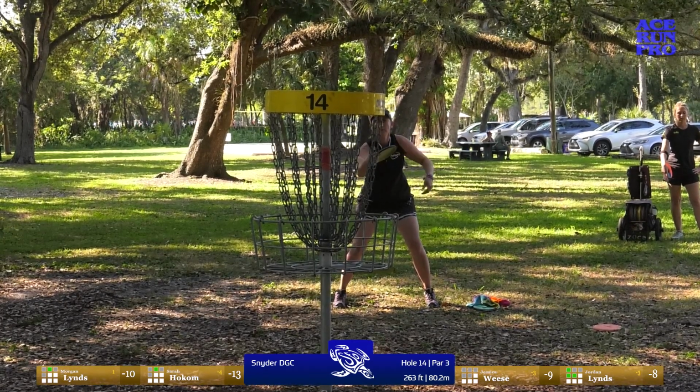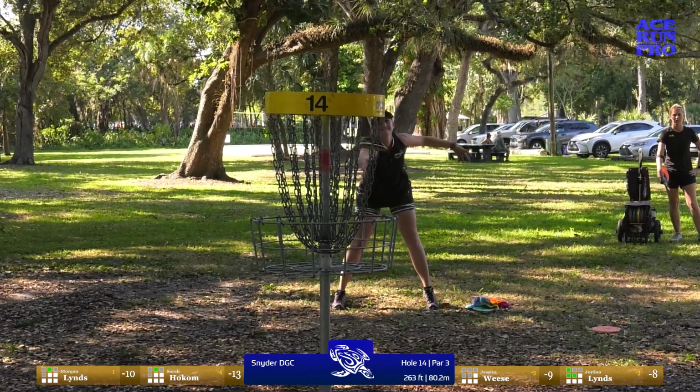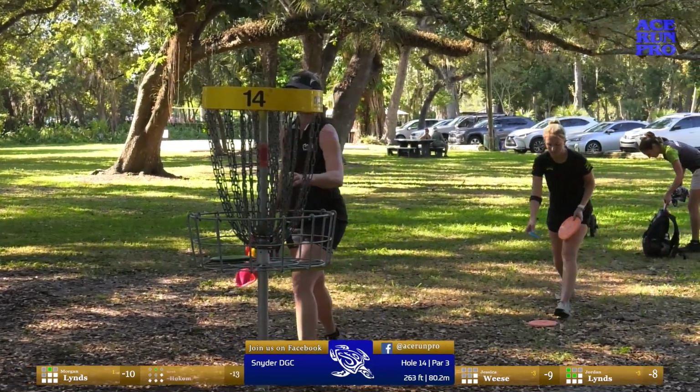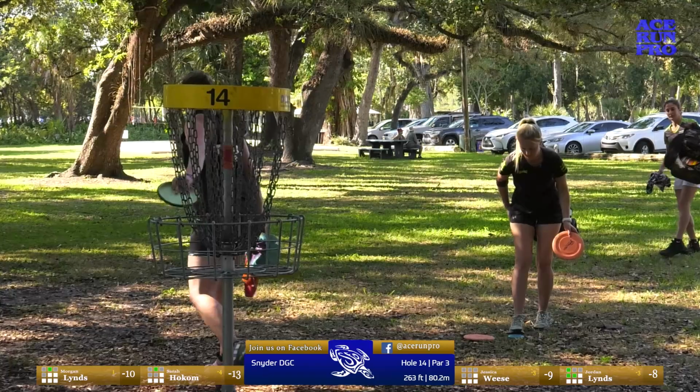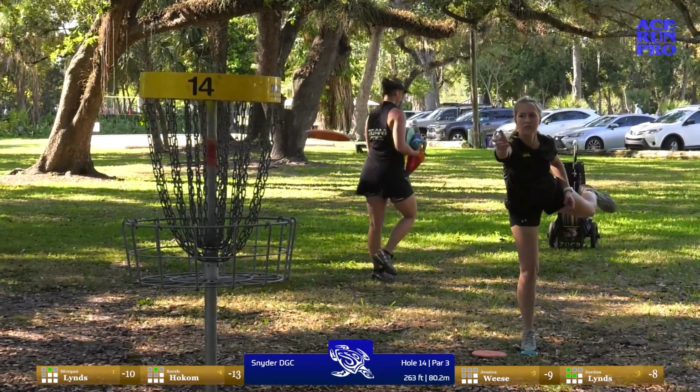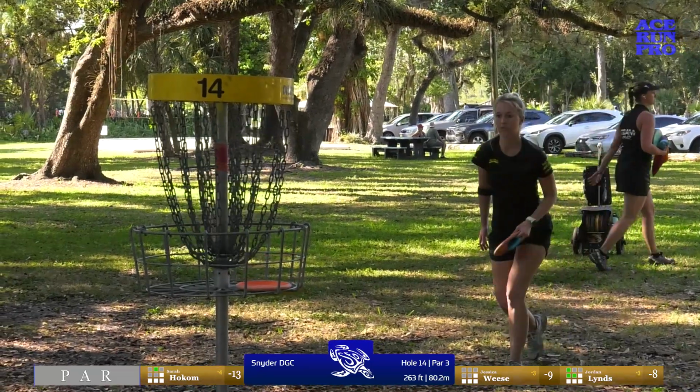Pretty short putt for a par save. I'm taking my time. Sometimes you have to on the short ones. They feel even worse when you miss them. They do. And Morgan cleaning up her par as well.